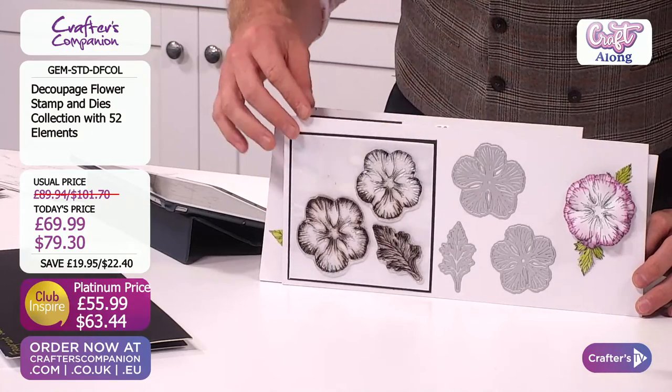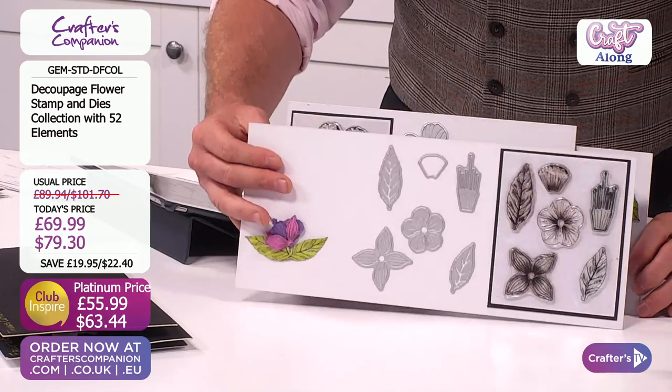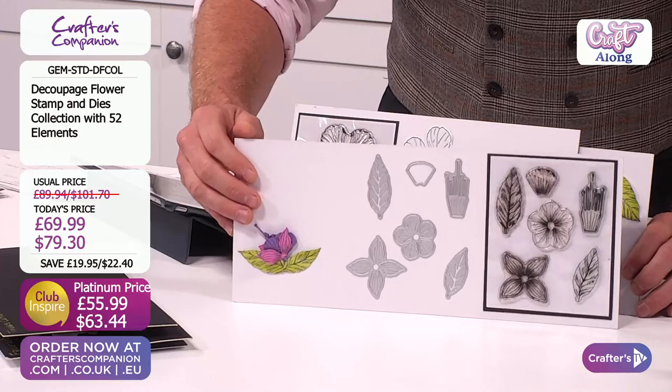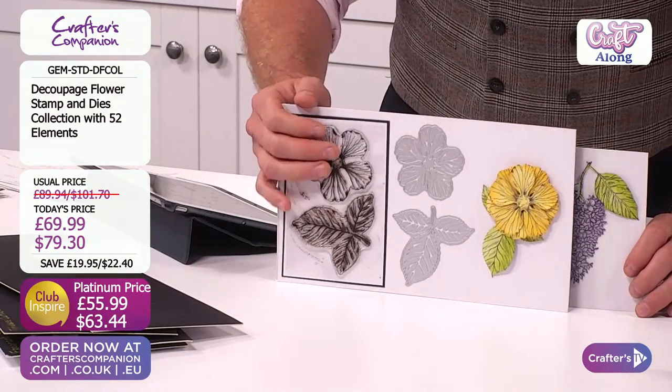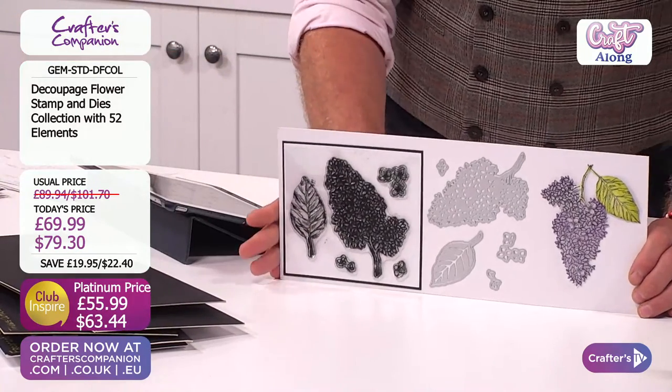This one I love. It's the gorgeous carnation. Then you're going to get the fuchsia. That's the one I'm talking about there. It's such a clever system to create that gorgeous fuchsia bud. Then you've got the rose in there too, the radiant rose. And then lastly in this set is that gorgeous, lovely lilac.